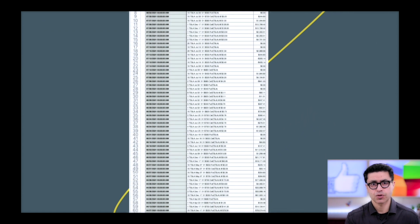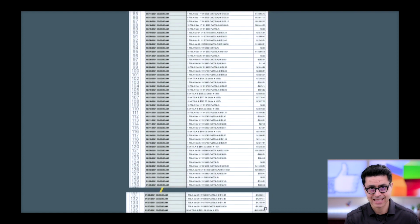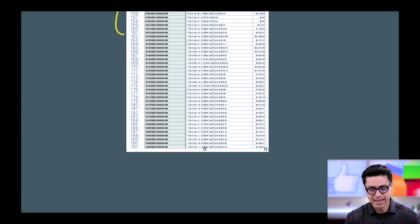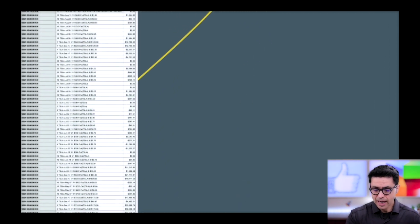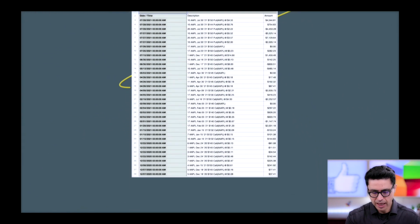I'm not sharing these trades with you, but I'm just showing you how aggressive I am in playing Tesla. As you can see all the way, these are all the Tesla option trades that I made in the last 1 year. Now, let's look at Apple for a second. These are my trades for Apple options, and as you can see over here, I only made a few trades in the last 1 year. You can tell just by looking at the trades that I play Tesla a lot more than Apple.